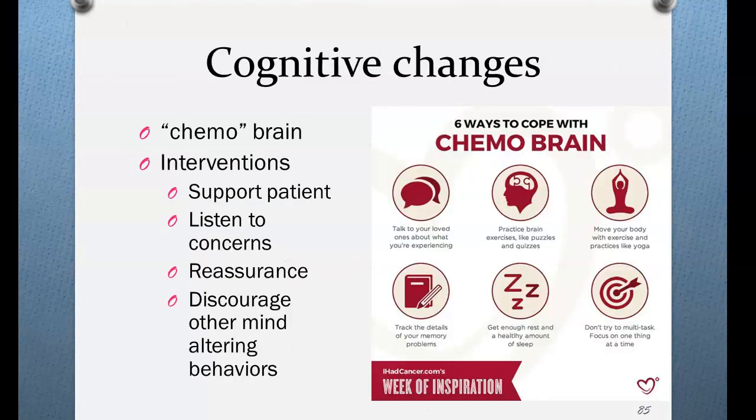There are some cognitive changes. They call it sometimes chemo brain. It's usually reduced ability to concentrate. They have memory loss and difficulty learning new information during treatment. Most chemo drugs do not cross the blood-brain barrier, but they do have some cognitive changes. It's seen more in patients with breast cancer for some reason. Reassurance can be difficult. It may or may not be a long-term problem.